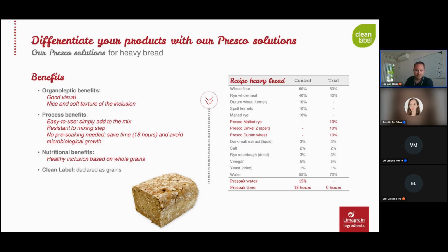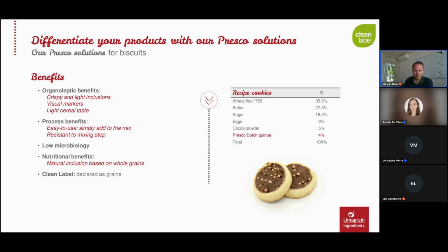Then looking at the next application. So here are the biscuits again, and you can see that we used our Presco Dutch quinoa as an inclusion this time. And combining it with a chocolate biscuit in this case really helps it stand out. You can see that you only need 4% in order to have quite a lot of inclusion in this product, and that's just because the product is very light. And because it's so light, you will obtain a very nice and crispy texture after baking.